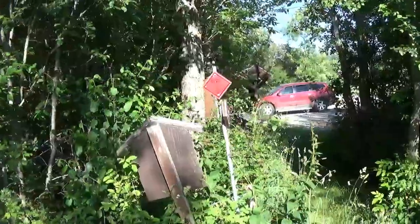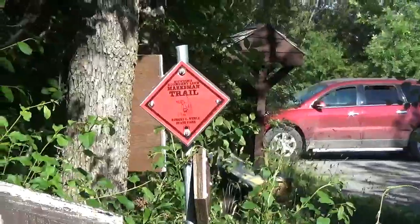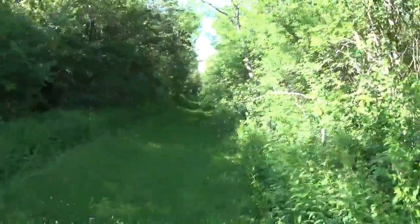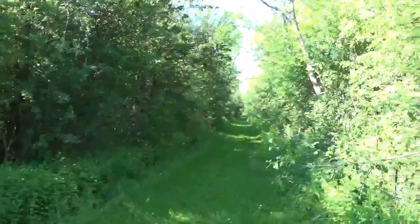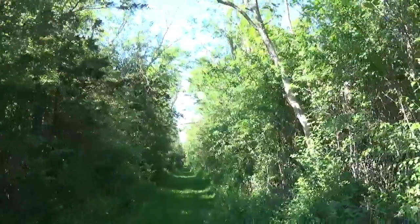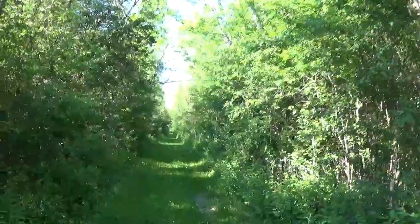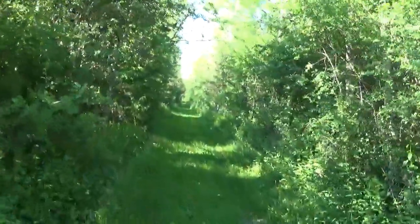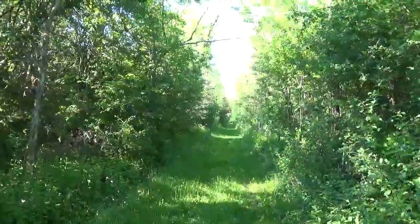So, that's the parking lot. We're going to take the Marksman Trail. And it's 1.5 miles, so we better start going. We should arrive over by the lake, hopefully right about sunset. Can't stay too long because, of course, we got to hike all the way back. So, Marksman Trail, Robert G. Wehle State Park in Henderson Harbor. Oh, that's beautiful.